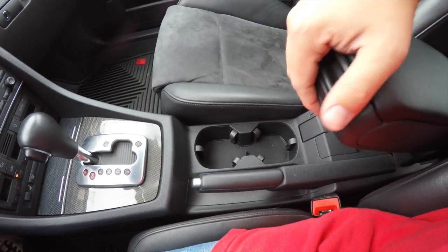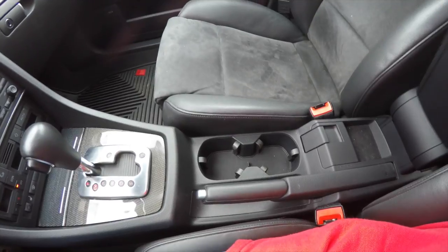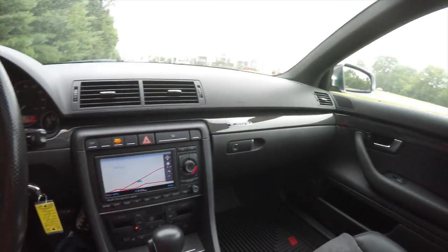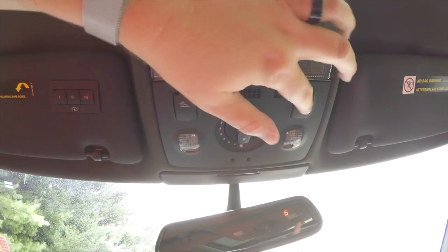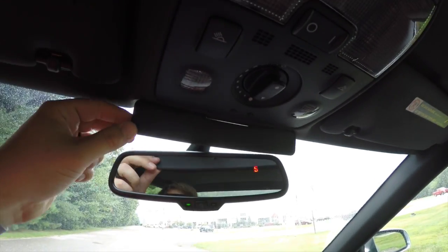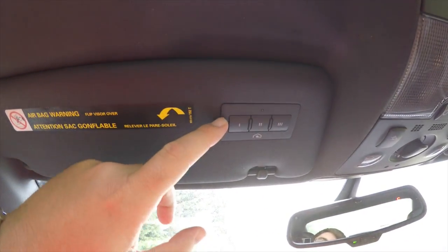Storage in your center armrest with angle adjusting height. You've also got dual front cup holders, a 12-volt power point. And looking overhead, you have overhead map lights. You've also got overhead area lighting. Sunroof control. Also got a little fold-down visor to block the sun in between the mirror and the windshield. Automatic dimming rearview mirror with integrated compass. Now on the driver's side sun visor, you have your HomeLink universal garage door opener.